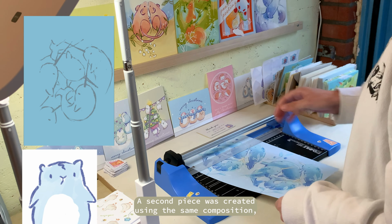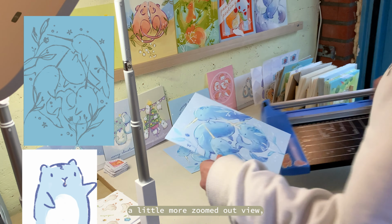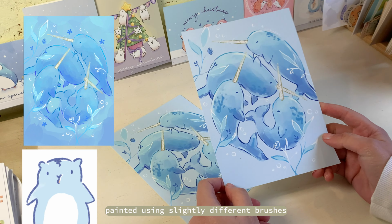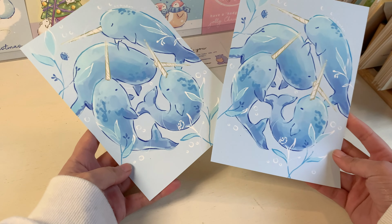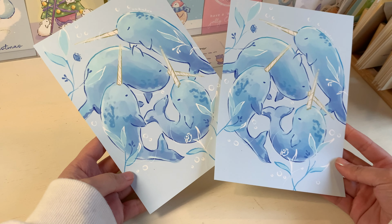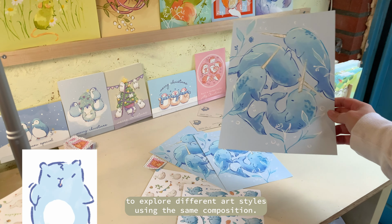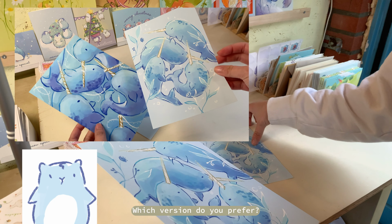A second piece was created using the same composition, a little more zoomed out view, painted using slightly different brushes, and adding some decorative florals. It can be interesting to explore different art styles using the same composition. Which version do you prefer?